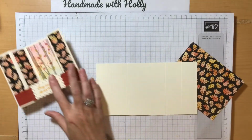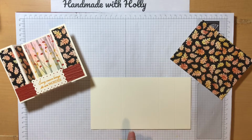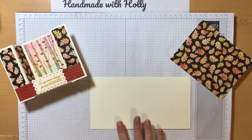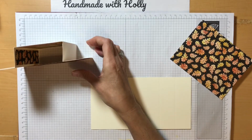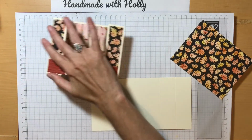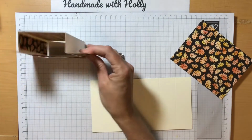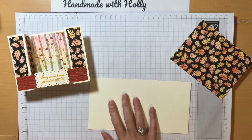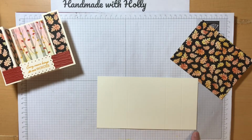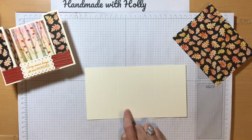I have a piece of Very Vanilla cardstock. This is the thick version. So this is the heavyweight cardstock, and I did that deliberately because this card is going to stand up. It's going to have some motion activity folding it for an envelope. So I preferred the thick version of Very Vanilla. And this is cut at 8 inches wide and 4 1/4 high. So easy to get out of a piece of 8.5 by 11 cardstock.